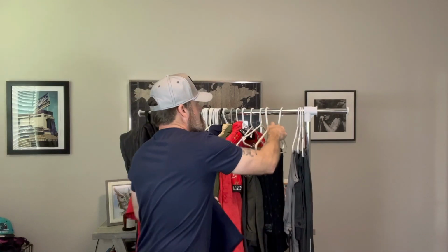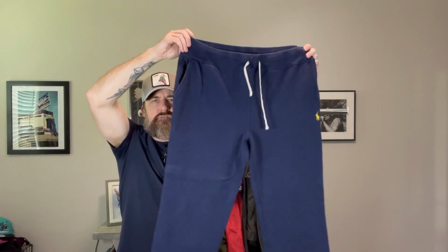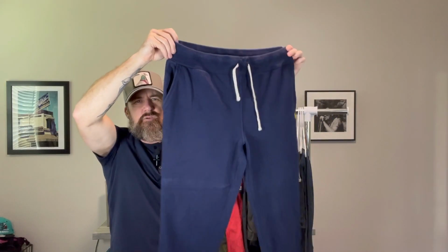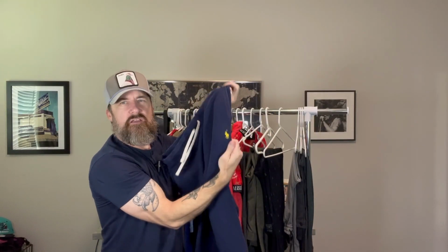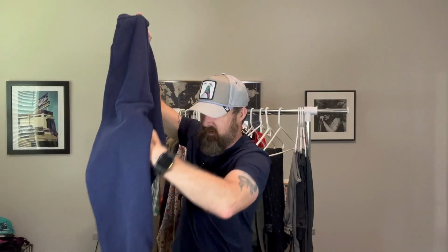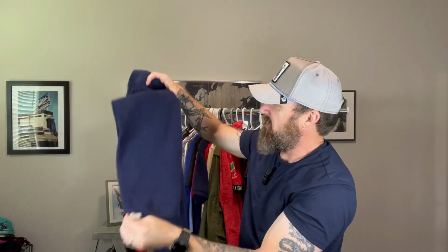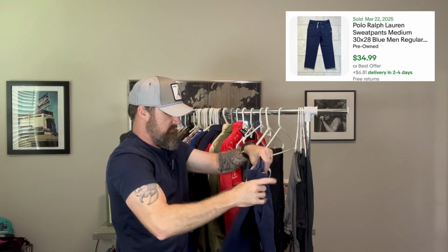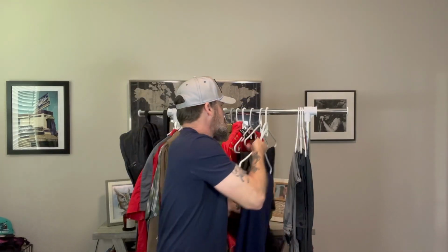But if you want something a little nicer, Polo Ralph Lauren, and guaranteed to sell, this is your pair of sweatpants right here. Very heavyweight, thick, has the drawstring right there, the Polo logo right below the pocket, has a back pocket, some side pockets, but also be on the lookout for the bottom. Drawstring right there, you see? Yeah, these sell for like $25, maybe more. I'll try not to guess. I'll just put the sold comps up, but just giving you an idea.